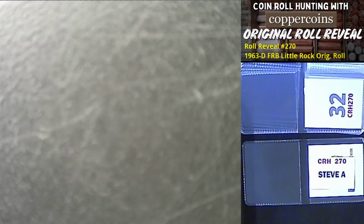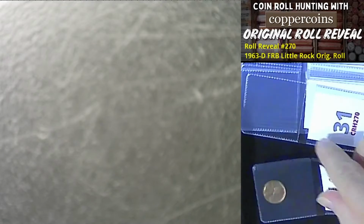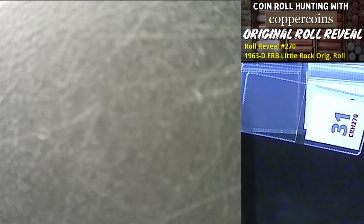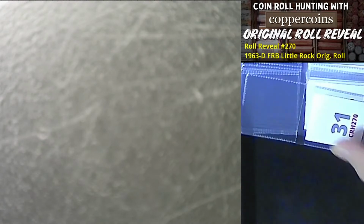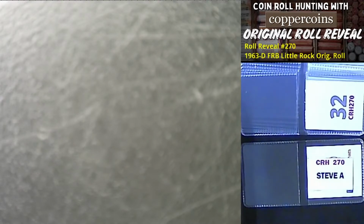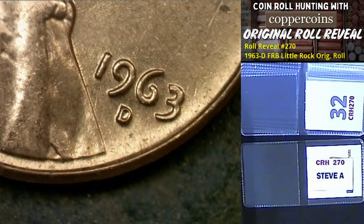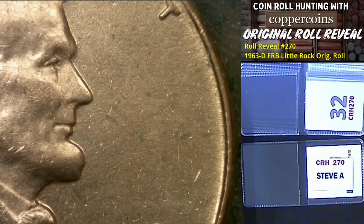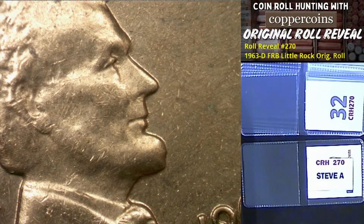Coin number, oh, was that 30? That was for Bulldog. Coin number 30 there. That was for Bulldog, in case you're keeping track. I don't know if I had that one flipped up or not. Coin number 31 will go to Steve A. And that one is a doubled eyelid. You can see that heavy dot down below the primary eyelid there. It's definitely a doubled eyelid.